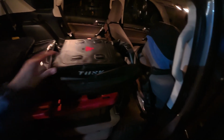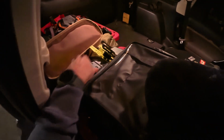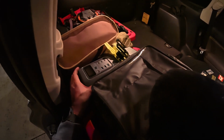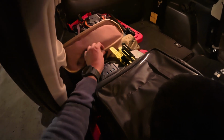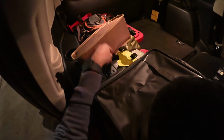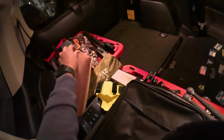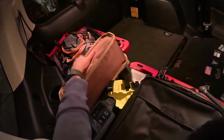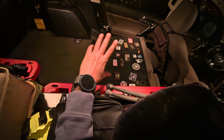So I have emergency stuff here, my tool bag, tank bag, sheepskin. I also have an Anchor battery pack, I forget the model, so I can charge my stuff. Camping chair, gun holster to put my gun in. That is a sleeping mat, a bunch of water, my Camelback, ham radio. I'm a ham, and water, other emergency stuff. And I'll be sleeping over here with a sleeping mat, sleeping bag, camping pillow.